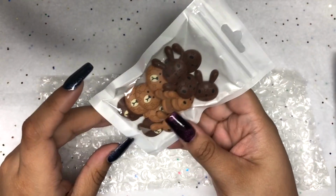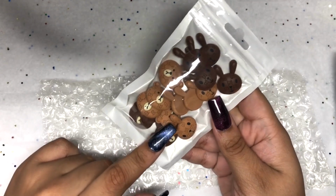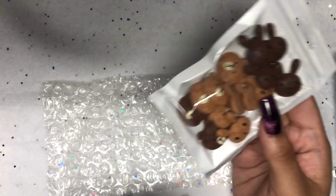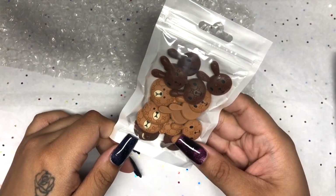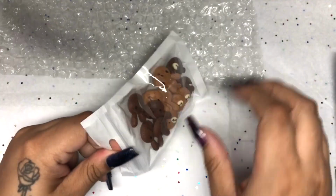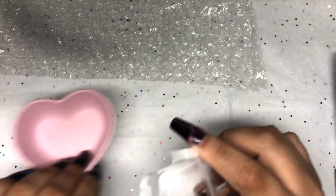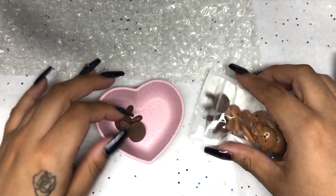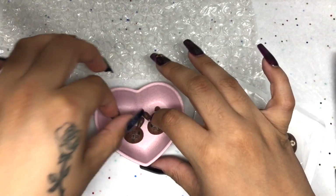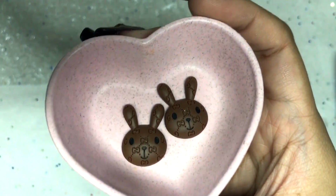So the first thing are these Gucci bunnies and bears, and I saw that they were trending and I really liked them, so I went ahead, of course, and I looked them up on Aliexpress. And I was able to find them, so I was really happy about that. I'm just gonna show you up close what they look like. So these are the bunnies. I hope you guys could see a little bit okay.